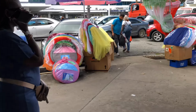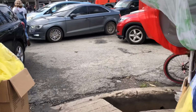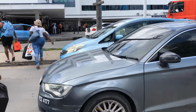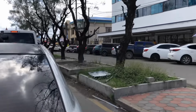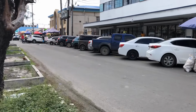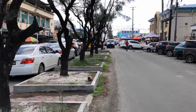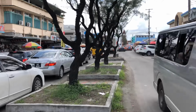A lot of the shopping has now moved onto the sidewalk and what used to be called the pavements here in Guyana, back on Water Street. So it's Christmas time. I want to show you the traffic downtown. This is downtown Georgetown. It's 20th of December, so it's 5 days before Christmas.